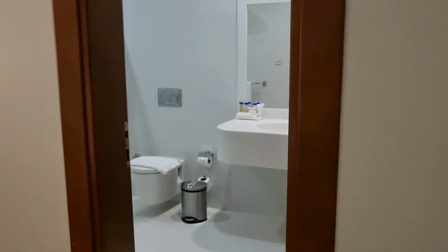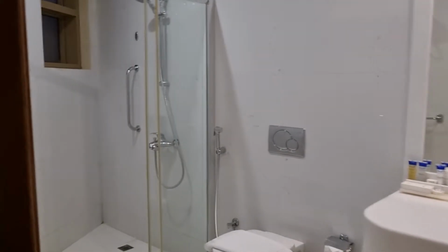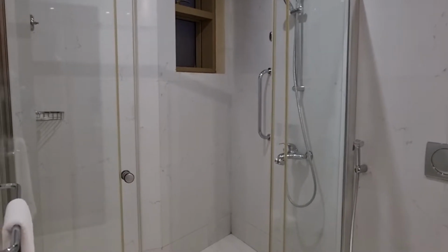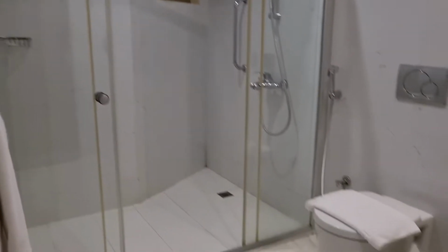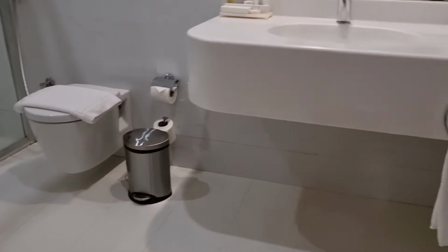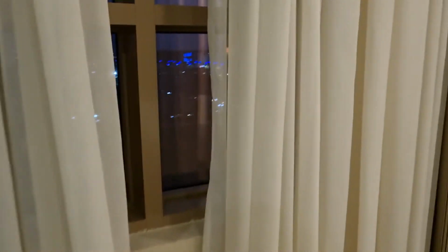Here's the washroom. So the washroom is nice and white, clean. There's a walk-in shower with a glass panel. There's a bidet that's always here in Saudi Arabia, and this sink. Again, no kitchen. There is a view of Al Salam Mall. So Al Salam Mall, and Al Andalus Mall is on the other side. But it is pretty nice.